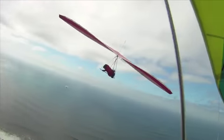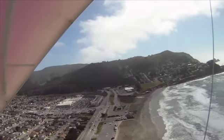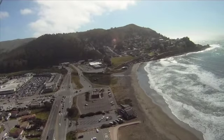Once you get there, you try to climb up, and if you can't, you've got this Taco Bell beach to land on. So if I don't get over 1,500 feet when I'm there, I don't go to Half Moon Bay.